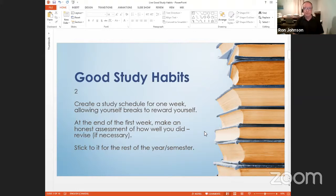A lot of parents recognized this at the beginning of this COVID-19 situation. They're trying to teach their children at home, and it's chaotic. It's chaotic because you don't have a schedule. You have to have a schedule to make it work well.